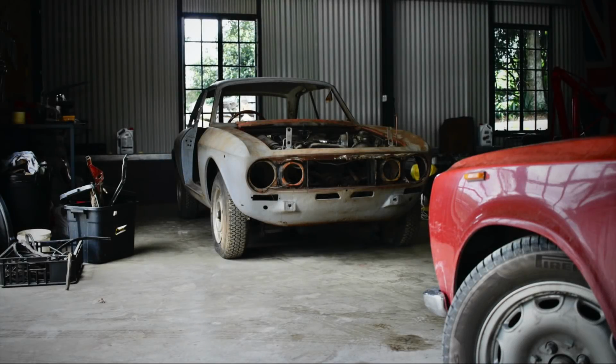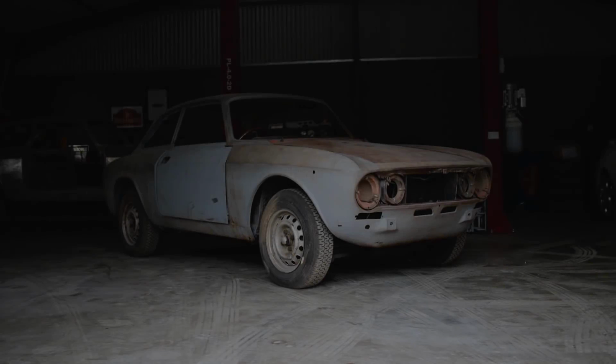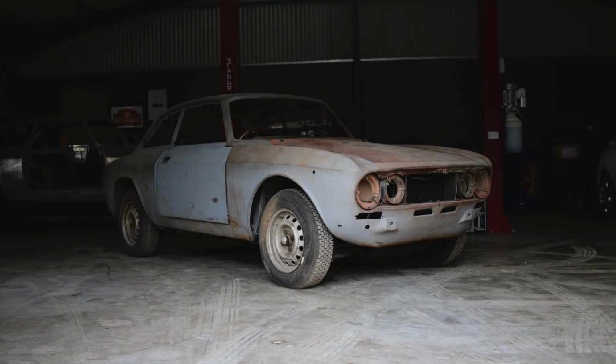My original plan for the GTV was to build it into a rat rod, something that would be relatively easy and cheap to do, just to have a fun, fast, and loud Alfa that I didn't have to worry too much about. I was going to leave it in bare primer, fit the glass, find a new dashboard for it, and rebuild the mechanicals and the electrical system, and then just drive it as it was.